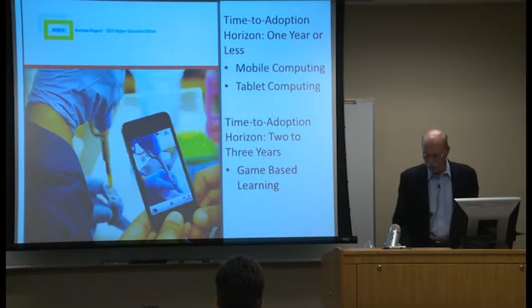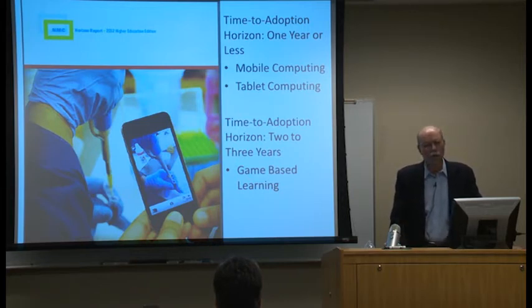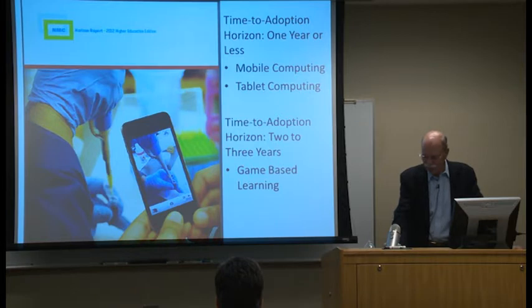The 2012 Horizon Report only mentions augmented reality once, but focuses more on mobile computing and tablets for near-term adoption, and game-based learning for midterm, or 2 to 3 year projected adoption. Those are all necessary components or possible implementations of augmented reality.